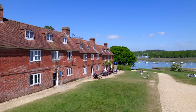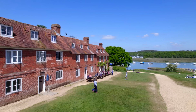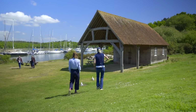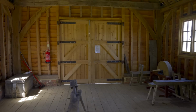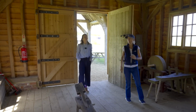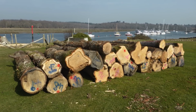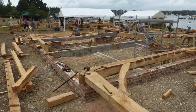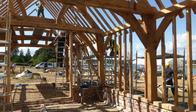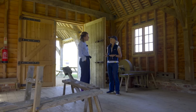The long tradition of shipbuilding here at Buckler's Hard has been recognized in a recently completed project which Mary masterminded. This is a replica 18th century shipwright's workshop, which I did as a project about 6 years ago. So we got timber from the estate, whole trees, cut them, brought them down here and put a team together to build this by hand. We only used 18th century methods, and this was a replica workshop based on the vernacular buildings of Hampshire, the exact same building that would have been here on this site.